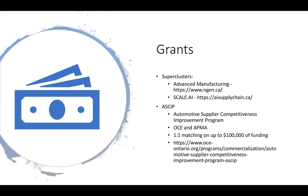Secondly, and this I think is more immediately an opportunity for any manufacturers who are looking at taking their first steps into predictive maintenance, is the ASCIP grants. These are the Automotive Supplier Competitiveness Improvement Program grants. They're administered through OCE and also the Auto Parts Manufacturers Association. And you can get grant funding very quickly for initiatives with this. And this isn't just limited to predictive maintenance. If you have other programs, like if you're trying to do more automated tooling or more training even, you can get grants through this program as well.